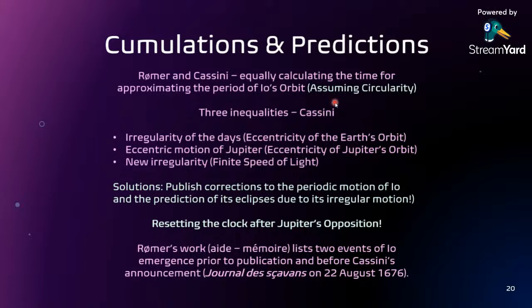But what are the irregularities here? One, of course, is not knowing the eccentricity of Earth's orbit and the eccentricity of Jupiter's orbit. You can calculate it with Kepler's laws, but if you're off in the eccentricity, it can affect the motion of Jupiter across the sky, particularly when it's doing its epicycles, and the irregularities of the days, because the days vary in the amount of daylight. But a new irregularity was the finite speed of light.